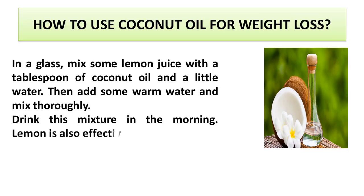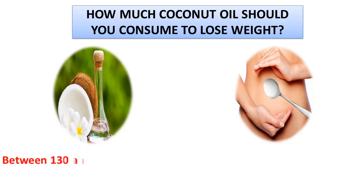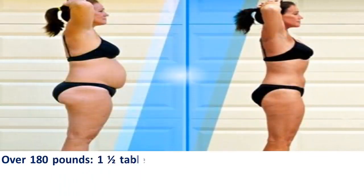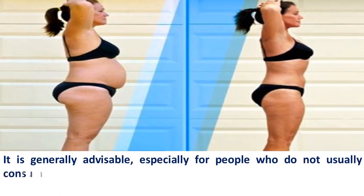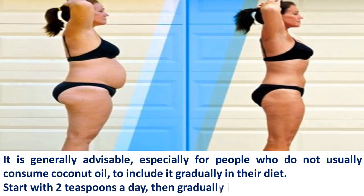Lemon is also effective for weight loss. Between 130 and 180 pounds, 1 tablespoon of coconut oil before each meal, or 3 tablespoons a day in total. Over 180 pounds, 1.5 tablespoons of coconut oil before meals, or 4.5 tablespoons per day in total. It is generally advisable, especially for people who do not usually consume coconut oil, to include it gradually in their diet. Start with 2 teaspoons a day, then gradually increase the amount.